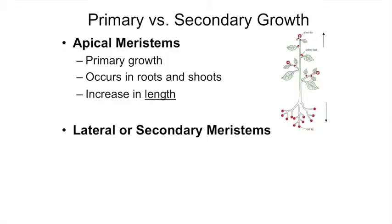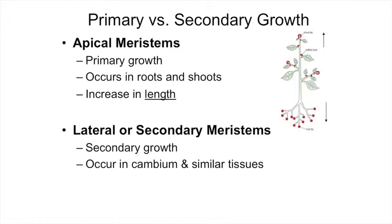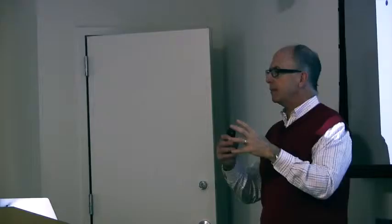And then there are what we call lateral or secondary growth meristems. That's the increase in diameter, okay? Lateral meaning sideways. So secondary growth occurs largely in stems of some plants or also could occur in roots in some plants, as I mentioned. Stems and roots that are capable of increasing in diameter will have this tissue called a cambium or something similar to that in it. That's the meristematic area of the stem that results in increasing growth in diameter when it occurs.